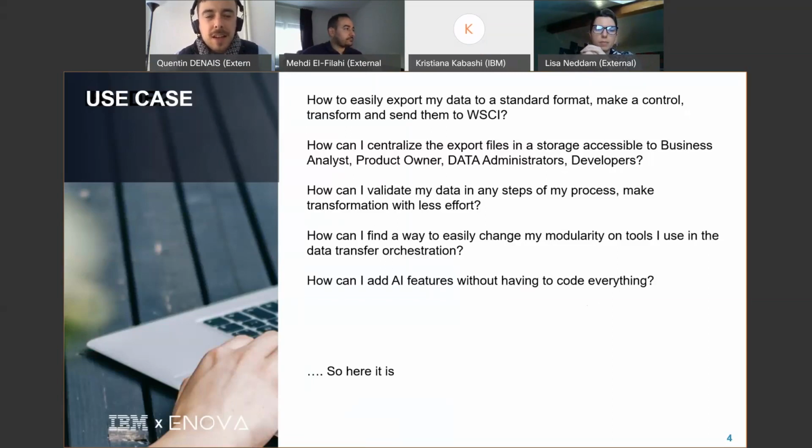And a big one: how can I use AI features without having to code everything? This is a great point, one of the great points of this solution platform, and we're going to talk about it today. Okay.